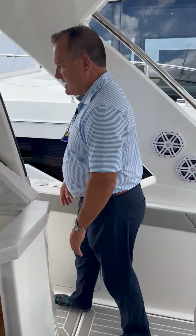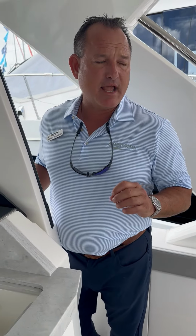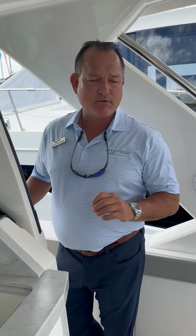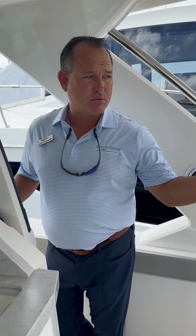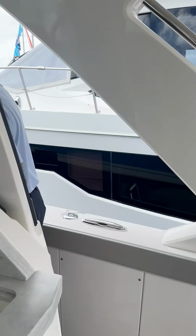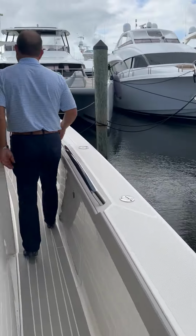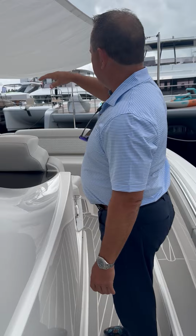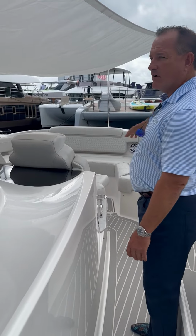So very high sides, and this one only has 41 hours on it. You have the balance of the warranty from Tiara for 5 years, balance of the 3-year warranties on the engines. Then we've got the optional sunshade right here. Beautiful seating up here, very, very comfortable. And this is what I like about the boat.